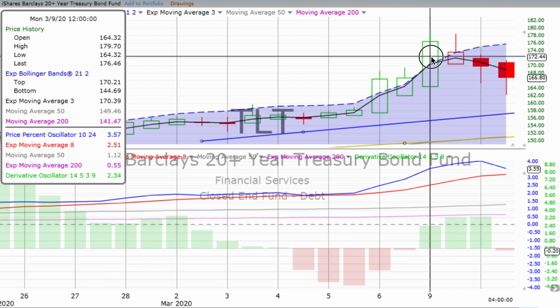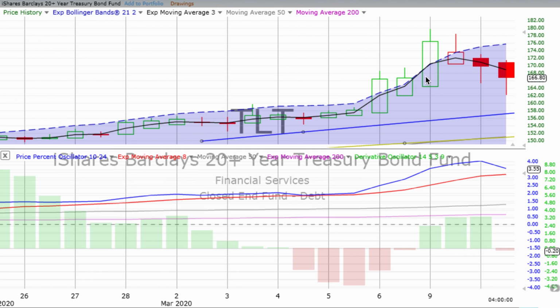Well, things topped in the morning on Monday. Weekend effect was in effect. Monday effect, it's sometimes called. We had a training for you over the weekend on that. And then we see things rolling over, moving down. The price percent oscillator hasn't crossed over yet on that 4-hour chart, but the derivative oscillator, our leading indicator, has. That's the price percent oscillator, our lagging indicator.